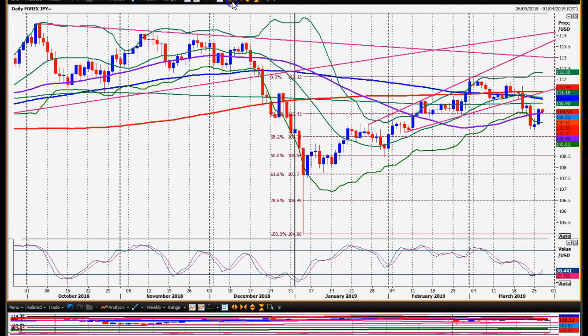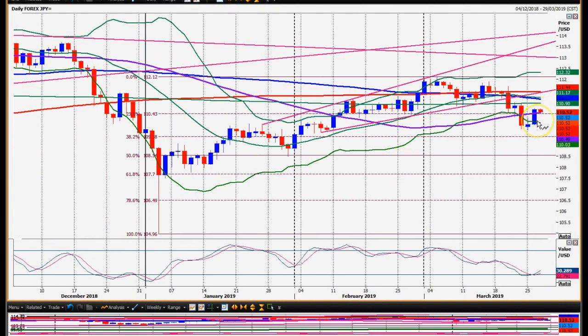Dollar yen, I've got to talk about it because it's such a significant pair, but it's very difficult to trade at the moment.